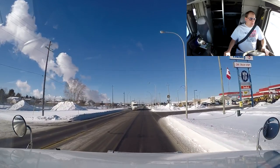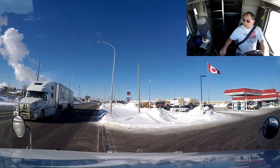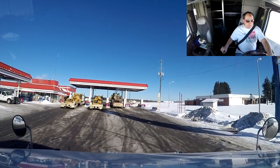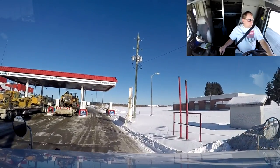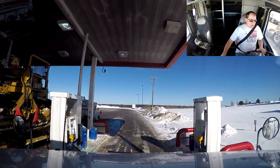Let's see who this is. Looks like a FedEx truck, but that doesn't look like my buddy there, Ronnie. I know he drives a Volvo too, but it doesn't look like him. Nope, I don't think so. I tried to call him earlier, but he was in a bad reception area, so I wasn't able to talk to him.